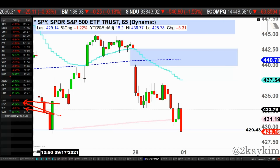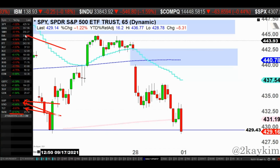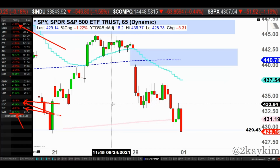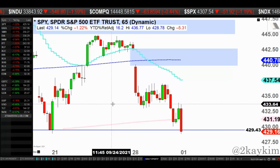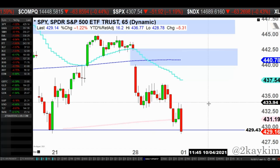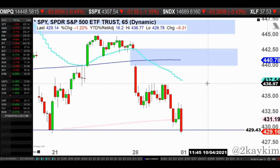VIX popped a little bit. It's interesting to note that the S&P is down 1.2% and VIX is green today. Strange there. But let's deal with the S&P 500 ETF, Spider, 65-minute chart here. So, definitely the benefit of the doubt goes to sellers in the short term.